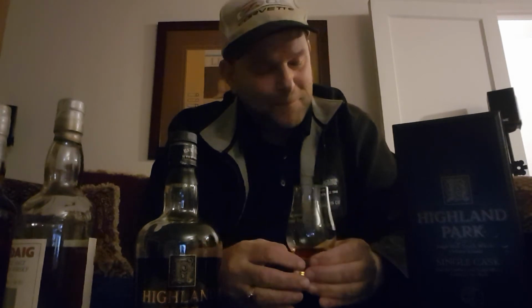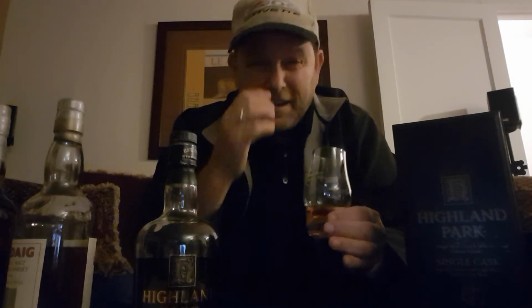There's toffee in it, like, oh man, like a toffee chew almost. Again, that sweet oak. There's a little spice, some cinnamon. There's dark fruits. I get cherries, figs, maybe plums. It's very, very juicy. I gotta have one more sip.